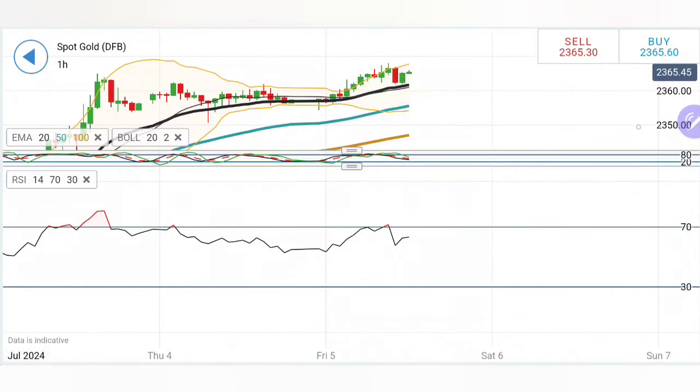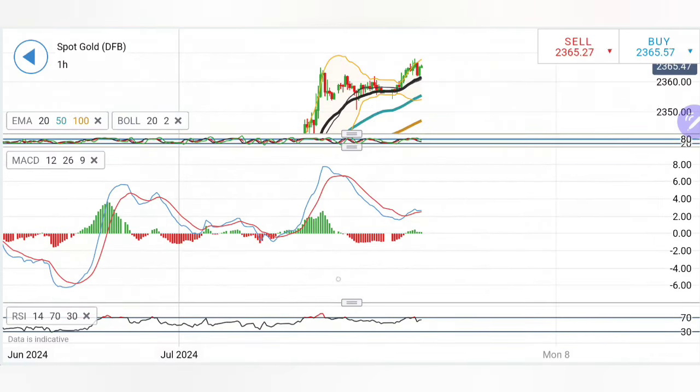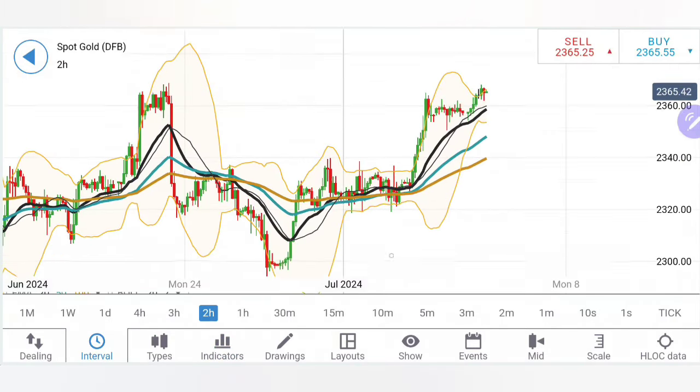Stochastic has dropped a bit. The RSI has dropped a bit, and also the MACD on the hourly charts has crossed over, though trading with very little divergence, but it is still in green. So on the hourly charts, it is showing slight bullishness here. Let's have a look at the 2 hour.